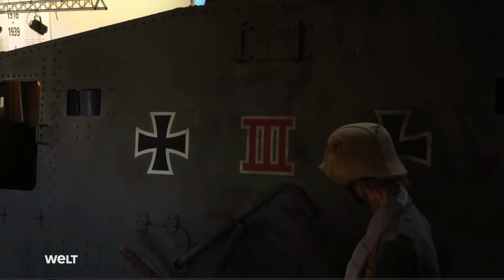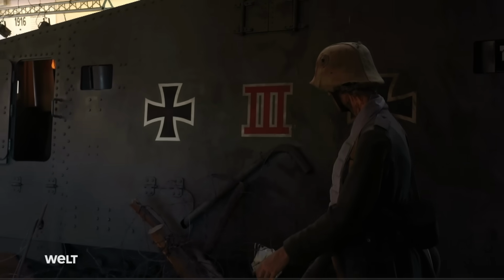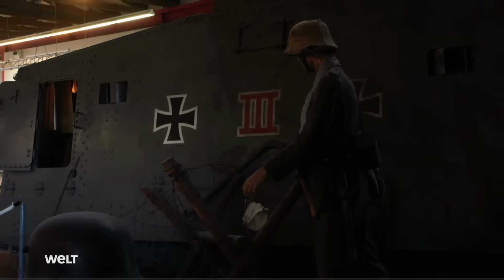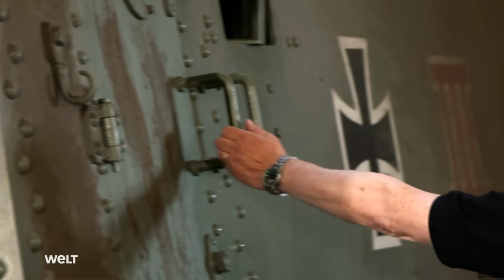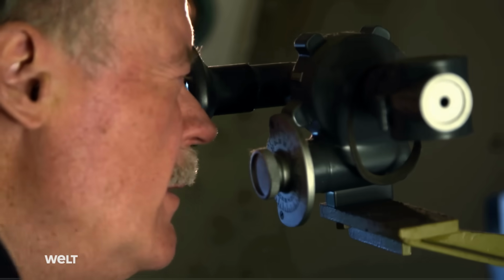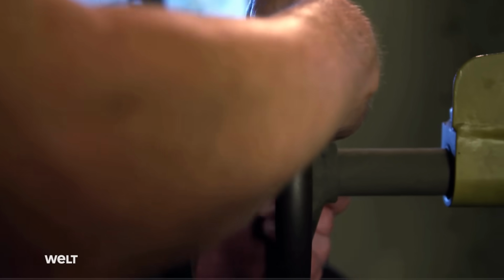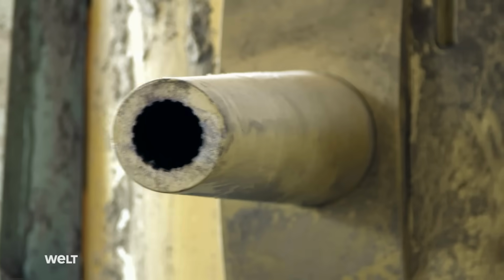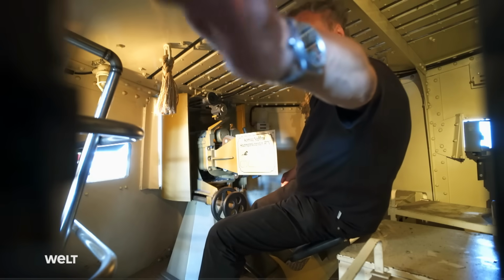Although the A7V appears very large from the outside, conditions on the inside were extremely cramped. The crew had to move around stooped and wearing a steel helmet, as head protection was essential. The commander, driver, and gunner had padded seats. The others had to survive the journey sitting on ammunition boxes or standing.